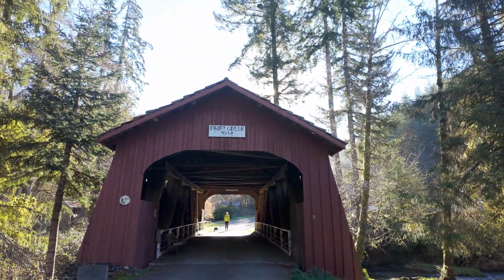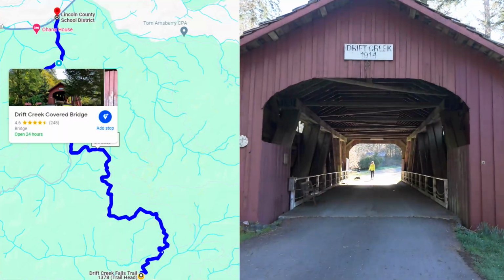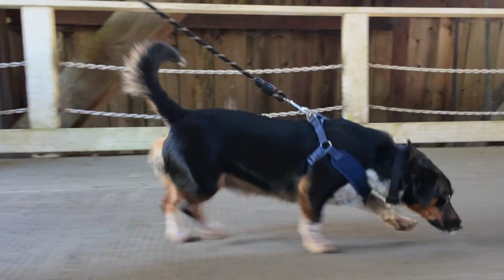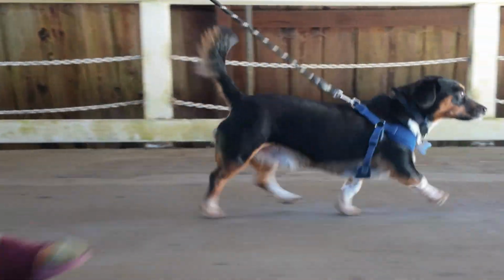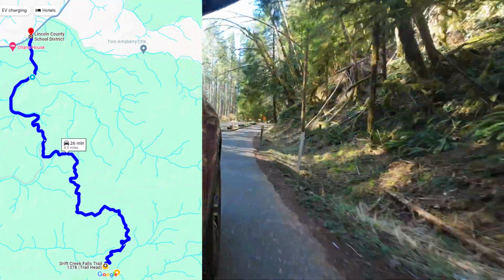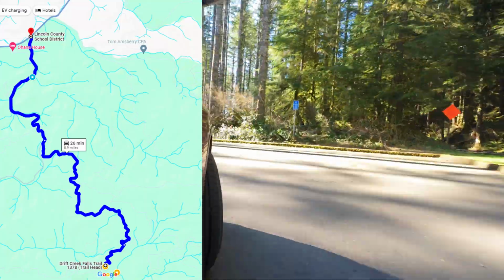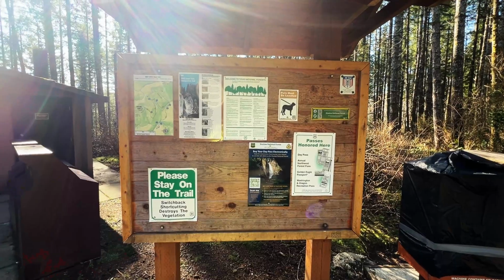On the way to the hike, we stopped at the Drift Creek Covered Bridge. It is 1 mile off Highway 18 on the road to the trailhead. It was a great pit stop for Ollie. The trailhead parking lot is 9 miles off Highway 18. We went on a weekday and there were plenty of empty spaces, but that could be different on the weekend. There are also bathrooms at the trailhead.